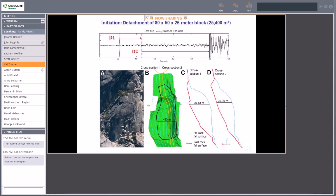We can see at D1, 56.5 seconds, or 56 and a little bit of seconds. So you can start to see a little bit of activity on the seismic. Followed by D2, something happens, it gets a little bit noisier, followed by the main impact at about 66 seconds. So there's really distinct phases that are happening during this rockfall that we were picking up seismically.